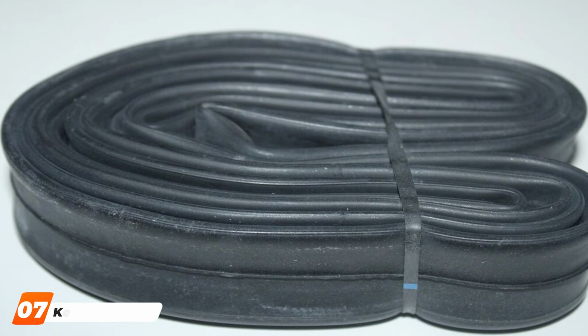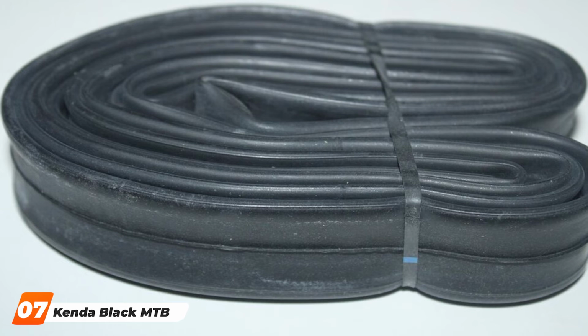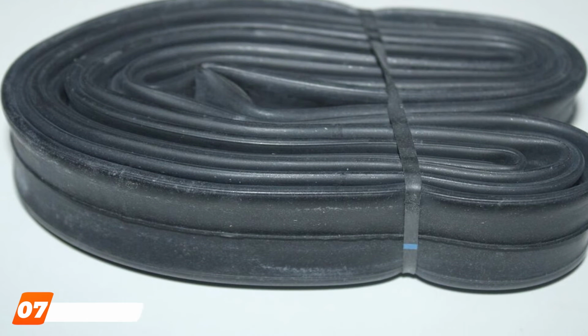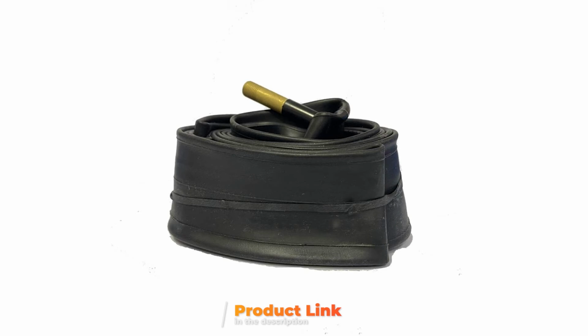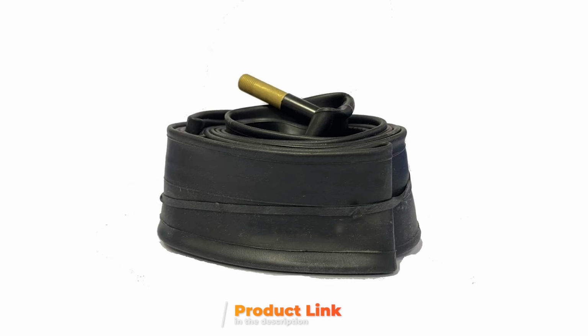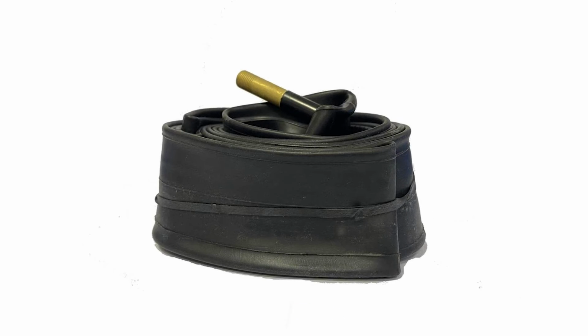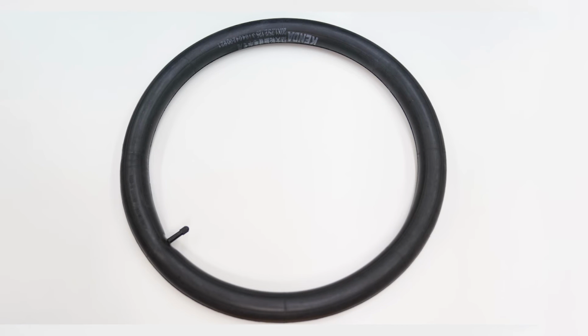Last but certainly not least, at number 7, we have the Kenda Black MTB tubes, crafted for the trailblazers who crave adventure on off-road terrain. Kenda has established itself as a go-to brand for mountain biking enthusiasts, and these tubes are a testament to their commitment to quality. Quality is the cornerstone of Kenda's reputation, and the Black MTB tubes are no exception.